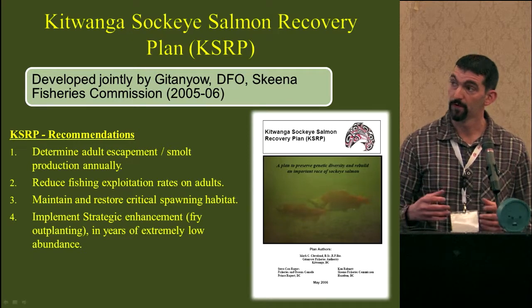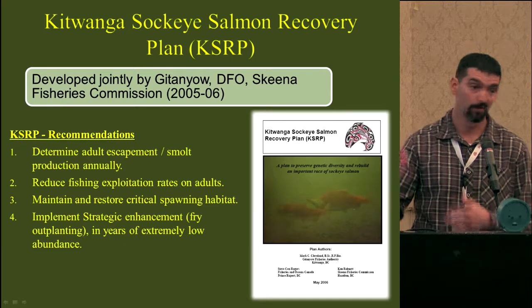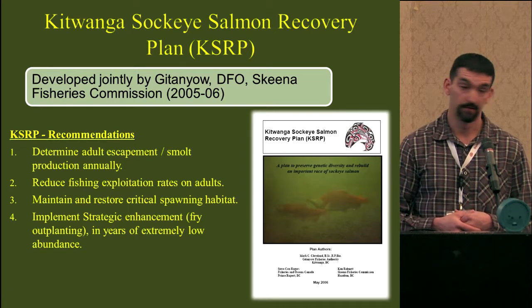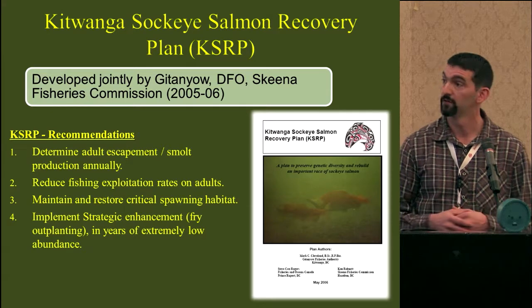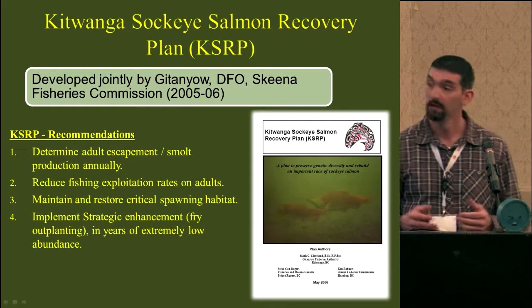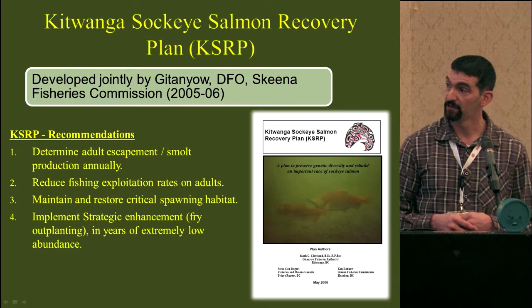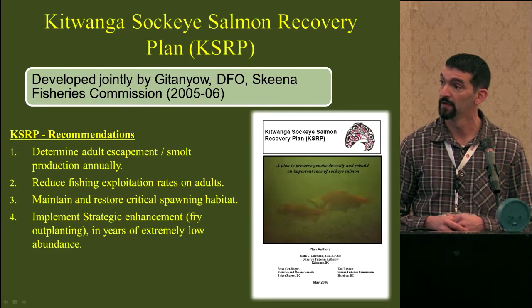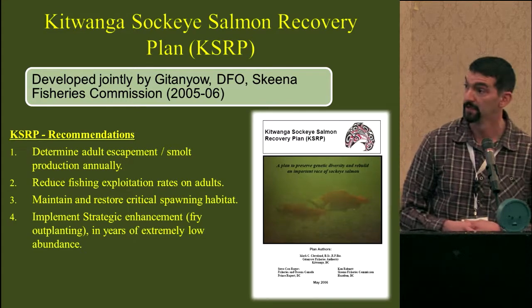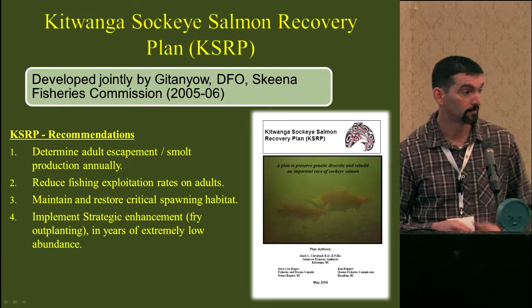And then with the recovery plan, we identified 4 goals. One is to determine adult escapement and smolt production on an annual basis, reduce fishing exploitation rates annually, starting then, maintain and restore critical spawning habitats, and implement strategic enhancement. So fry outplanting in years of extremely low abundance.